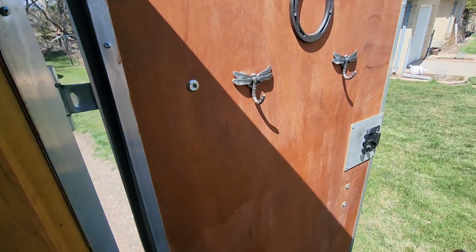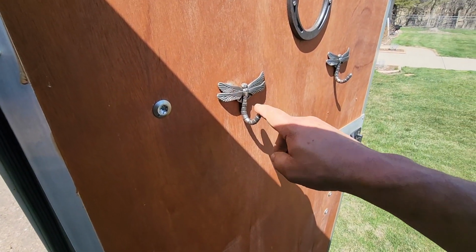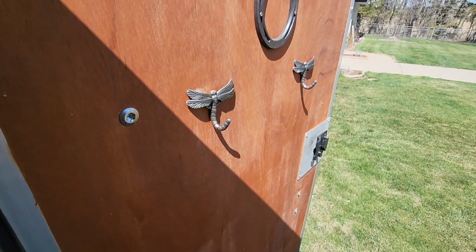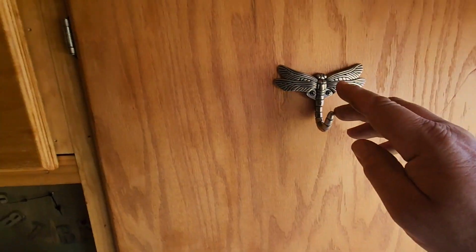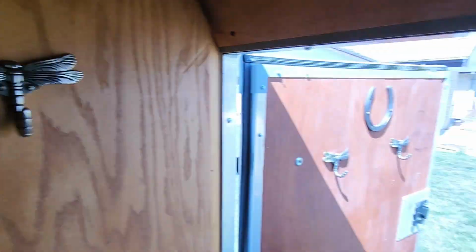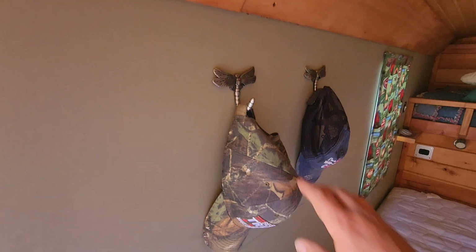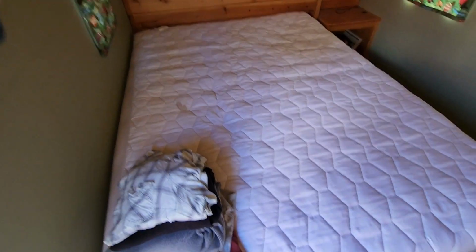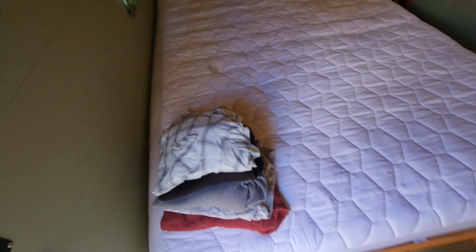And then we found these dragonfly little hooks. Really love those. We put them all over the trailer for putting our jackets and our clothes on before we get into bed at night. We got one over here for our hats. But super sweet, full queen size bed that we don't have to take down.